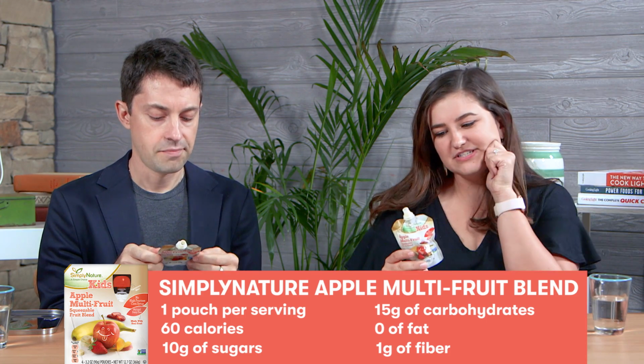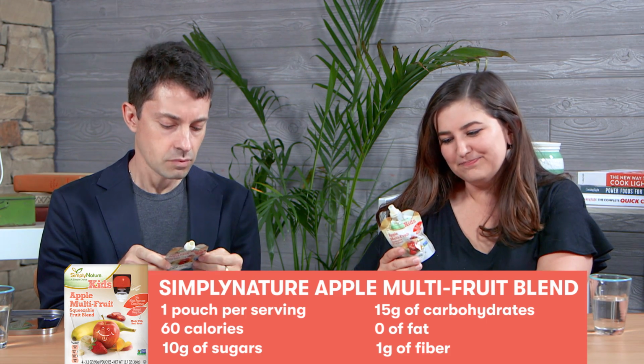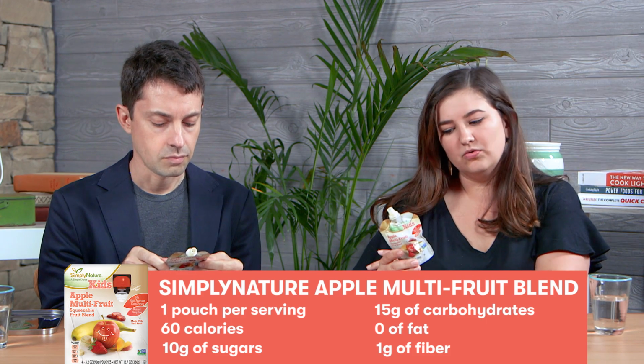Yeah. So there are 60 calories per pouch, 15 grams of carbs, a gram of fiber, 10 grams of sugars, and only 1 added gram of sugar. I would say that this is a win. I'm gonna go ahead and give it 4.5 on taste. I would give it a 5. I think it's really good.